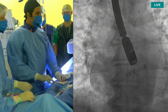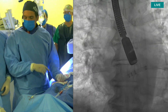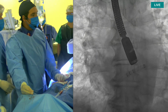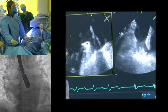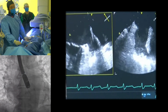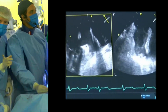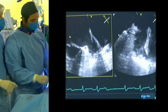So there we see it. Okay, Felipe, can you see the echo? What projection do you choose for the fluoro? Oh, this is a very good question, Marden. We're going to work in RAO 35 and caudal 5. Let's do that. So let's go RAO 33, caudal 5. Let's do it now.